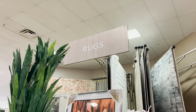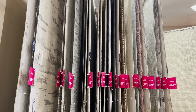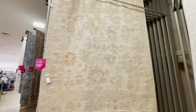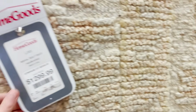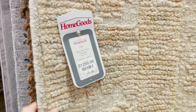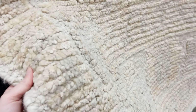Rugs at HomeGoods are always a good buy. Rugs can be very expensive and they're always marked down here. They carry a lot of the branded rugs as well. So this is a Loloi rug that's a very expensive rug. It's originally $2,000. Here it's marked down to $1,300, which is still more than I would spend on a rug for sure, but I do love finding rugs here that are under $300.